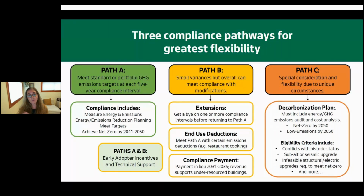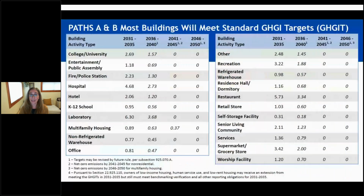Path B is meeting those targets, but you might have a couple of variances. Say, for example, you're able to use an end-use deduction for certain fuel uses, for certain emissions, such as restaurant cooking. There is an alternative compliance payment. And path C is really a unique path for buildings that can state eligibility criteria, and that would be a customized decarbonization plan. So let's talk first a little more about path A.